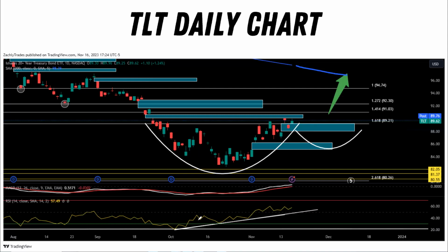Okay, so another thing that really helped drive the rally here is, if you take a look, we're making these lower lows on the price, but making these higher lows here on the RSI. This is a term known as bullish divergence, right? And we saw a nice rally off of that.